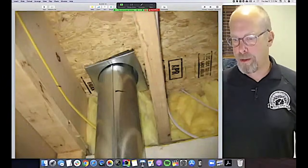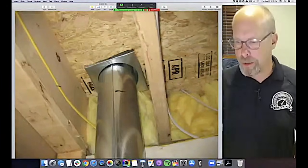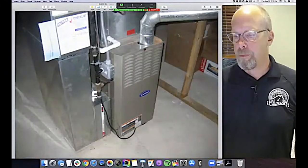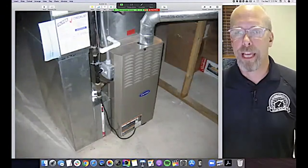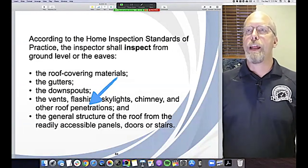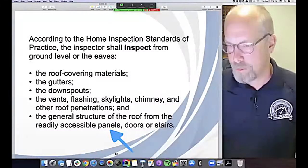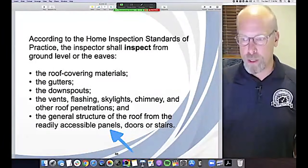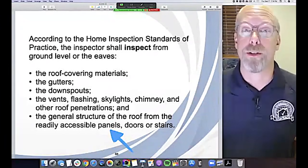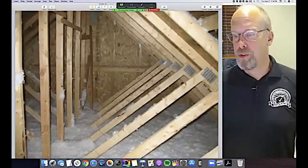And there's the underside. So obviously I didn't go back and forth. I'm just on the roof, but for this presentation, I kind of combined some of my inspection photos for you. And that chimney is for the gas-fired heating system. And roof penetrations, anything that penetrates the roof. So obviously the roof, the vent stacks. And I'm required to inspect the general structure of the roof from the readily accessible panels, doors, and stairs. So I'm always trying to get into the attic space. And there's the attic space built with trusses.